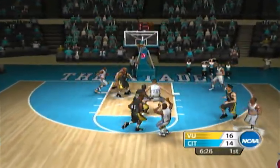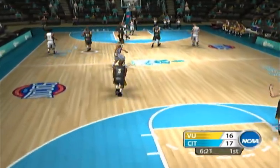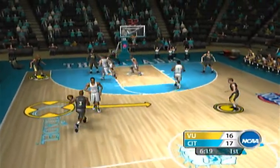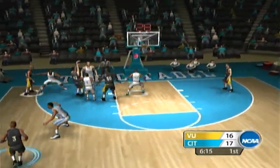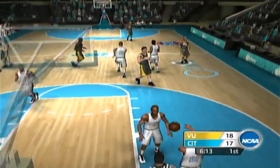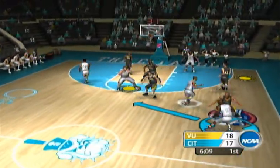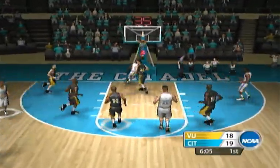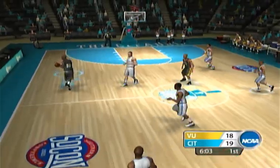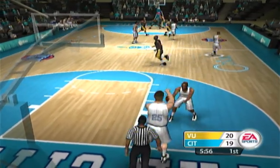Defense stays at home with a switch off a nice screen. He's got the stroke. They set up a screen down low. Number 42 receives the pass. Switch made by the defense off the screen. Number 2 makes the finger roll. Good athletic move. Very athletic. He's got great athleticism.